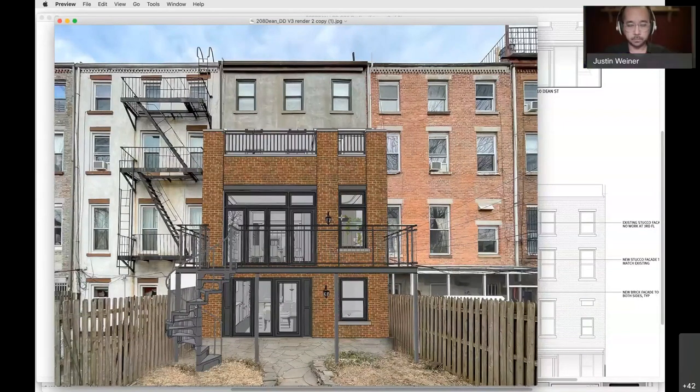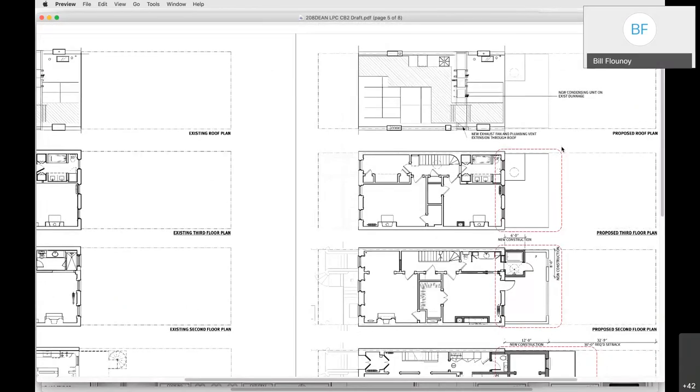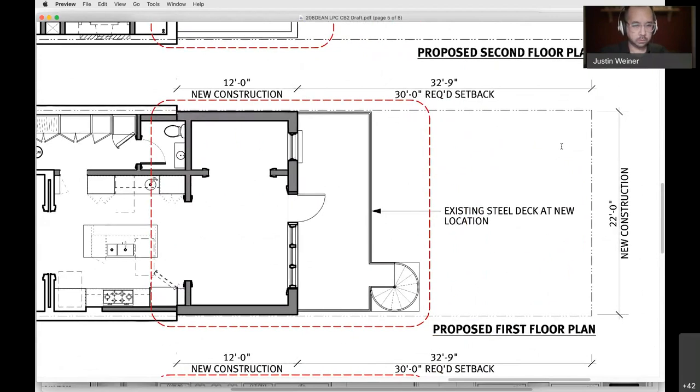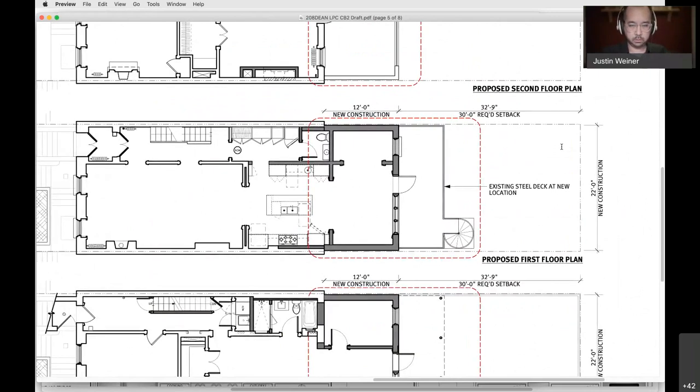Very good. Are there any questions or comments from board members and committee members? Mr. Gordon, can I see a top view, please? Sure. Is this good? Back it out a little bit, please. How's that? Okay. So the construction, I'm looking at the outline. Is that correct? The red outline? Yes, sir, that's correct. Okay, so you're already going out the existing, that's the steel deck. Is that correct?